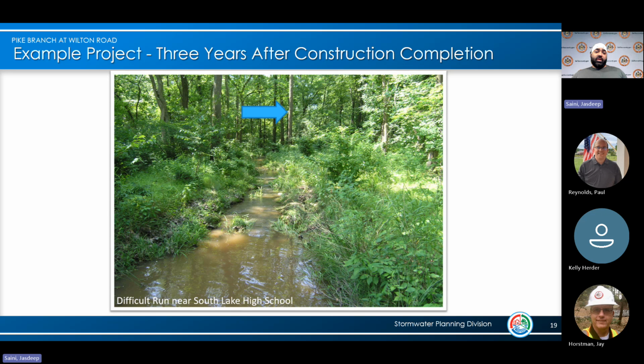Eventually, you'll get to a point, depending upon where you're looking from, you might not even see the stream, and you might just see this big open area where it looks like water's pooling up, and that's it. But the rest of the stream, just because of the way the vegetation has grown in, it's gone.